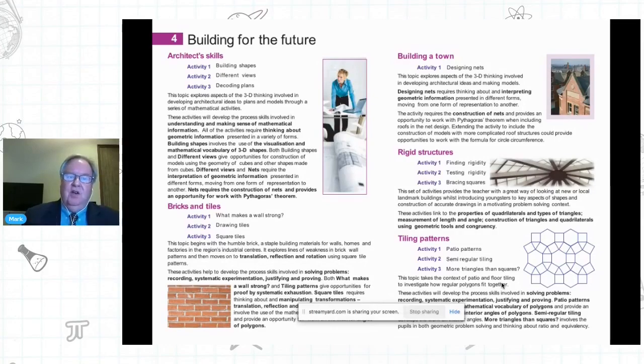problems with regard to the skills that architects apply every day in their workplace, or developing the skills to manipulate transformations, or translation, reflection, and use the language of polygons, etc., in solving problems to do with construction and using construction materials such as bricks and tiles.